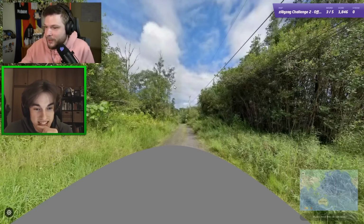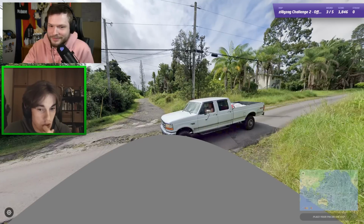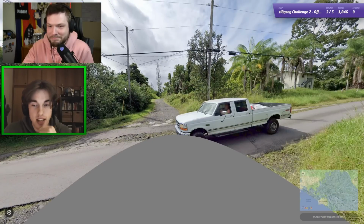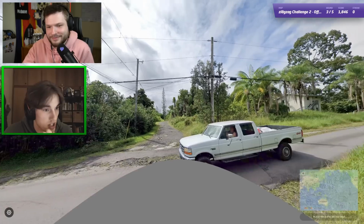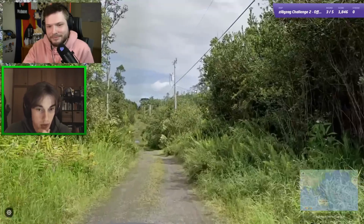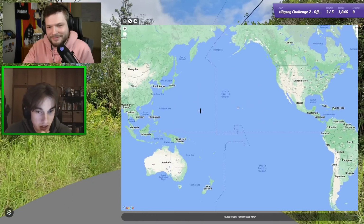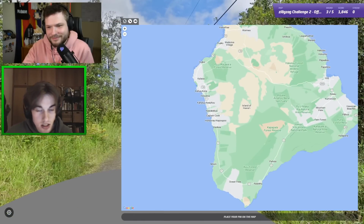Okay, so the tip for this one: this is the largest island of the country, and it is often referred to as Big Island. I think we might be in Hawaii this time. Immediately as I looked at the round, I thought it might be Hawaii. We got like the American style truck and wooden poles and stuff. And then when you say that would also make sense. I'm pretty sure I have maybe heard that about Hawaii. So I'm thinking this might be another one where I don't have to use any clues.